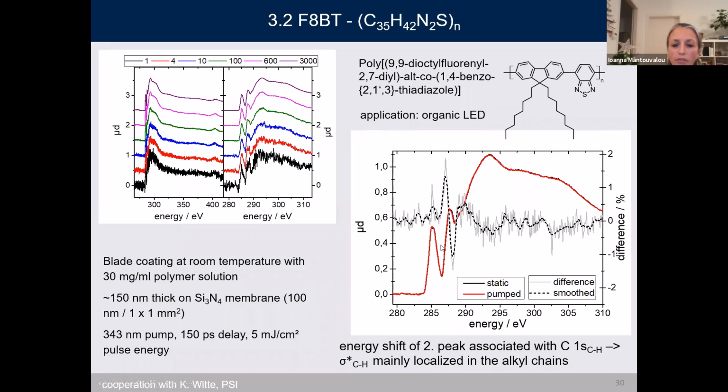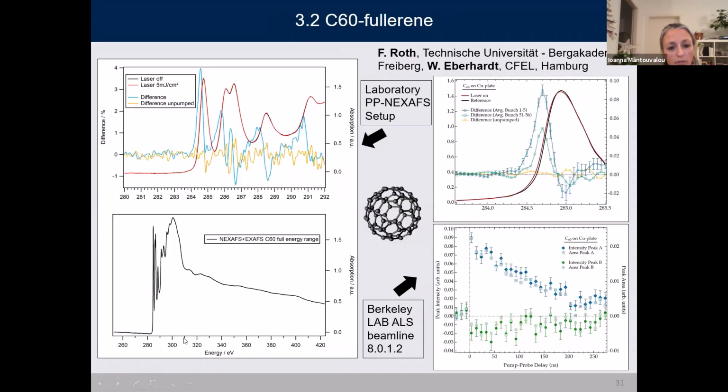Yeah, we know that this feature is associated with the carbon atoms in the alkyl chain, but we're still in the middle of looking into what this could mean. And the last example is this beautiful C60 spectrum I showed in the beginning. In a collaboration with Friedrich Roth and Wolfgang Eberhard, we looked at pump probe differences in plain C60 prepared as a thin film. And here you see our results, which show a broadening to the lower energy of a few of these features, which was also measured at ALS in Berkeley.